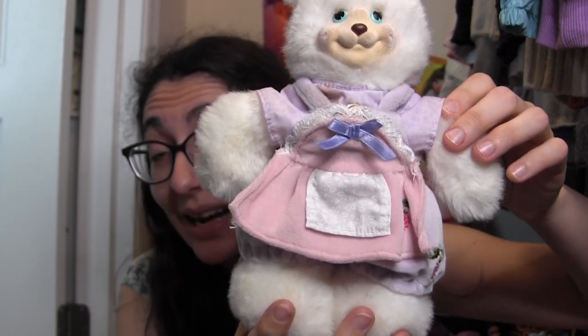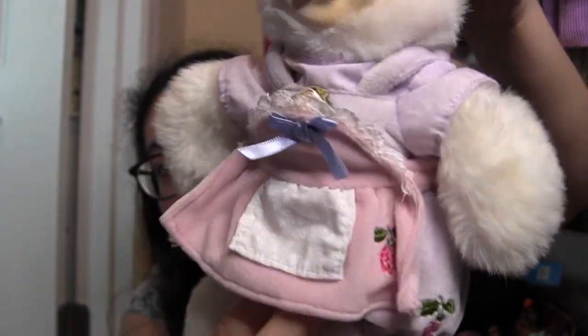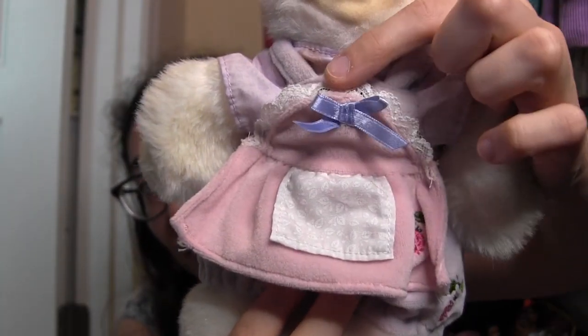Now, this is not a complete outfit. This is just an apron that came with the kitchen. It just straps around the waist. There's a little lace across the top with a bow.